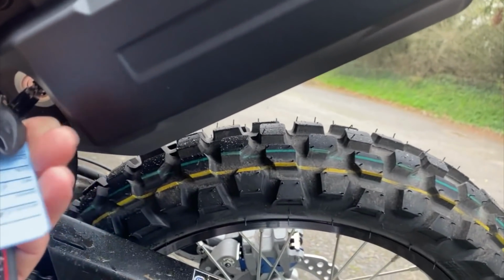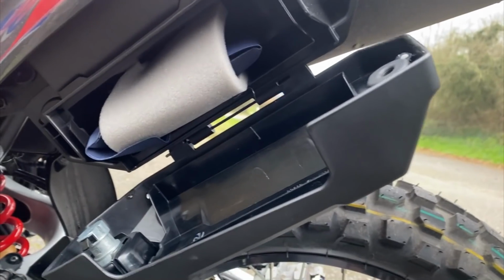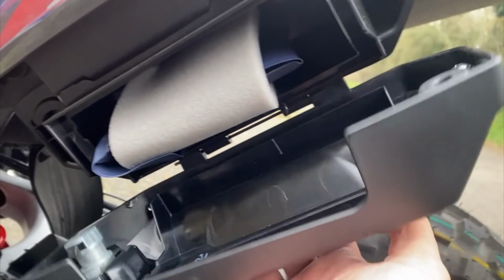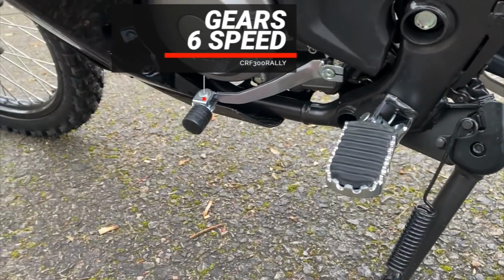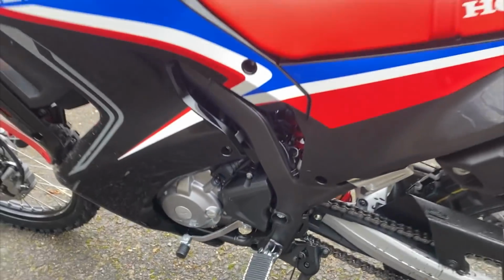Right, on the side we've got a little box with a key, so let's see what's in there. Right, so you've got a little toolkit in there, some storage. Not as much as there was on the 250, so a little bit strange why that's gone smaller. Anyway, I took mine off, so it doesn't really matter, does it? Over this side, another foot peg and the gear shifter, nice and slick, nice and easy to get in gear. This is a 6-speed box on this one.